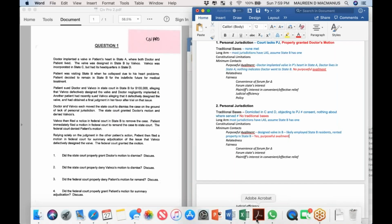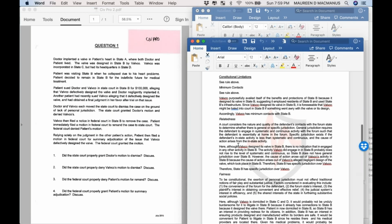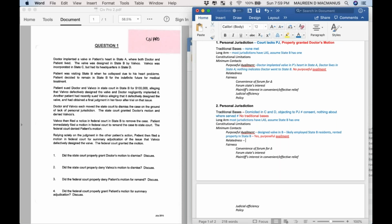And then relatedness. I'll put my answer up here so you guys can see. Relatedness considers the nature and quality of the defendant's contacts with the forum state to determine whether there's general or specific jurisdiction. It's got to be systematic and continuous activity with the forum such that the defendant's essentially at home in the forum. Specific jurisdiction exists if the defendant's in-state activity is less than systematic and continuous and the cause of action arises from in-state activity. Here, again, I don't think you can say this amounts to such systematic and continuous activity because they're not headquartered there.